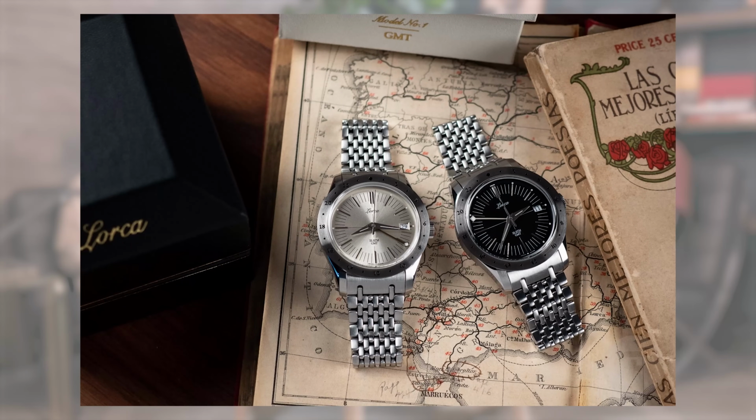But that Mido is a good pick to kick us off with. Thomas, what about you? What's your first pick? My first pick is slightly off the beaten path. It's from a microbrand, a Lorca Model 1 GMT. It costs 1,500 something euros. I actually have the precise number written on the table, as I did when I took tests in high school: 1,587.95.